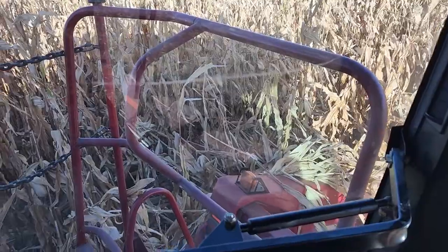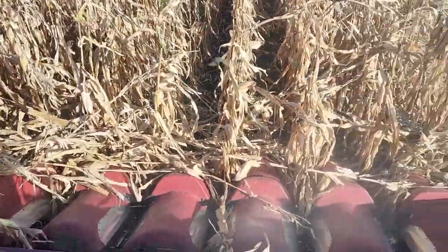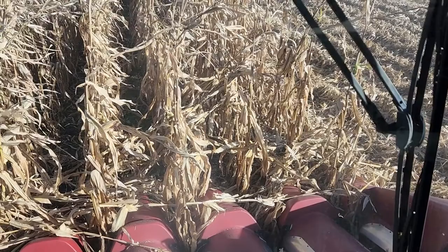Didn't quite get stopped in time, but this whole section right here was laid over like that. You can see it up there in front of the head too.